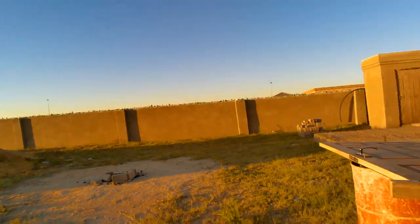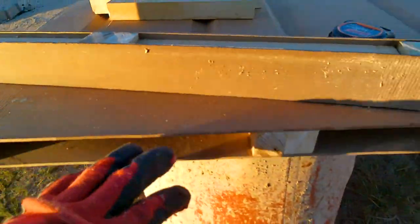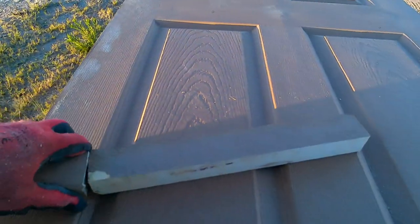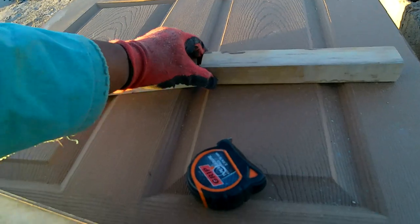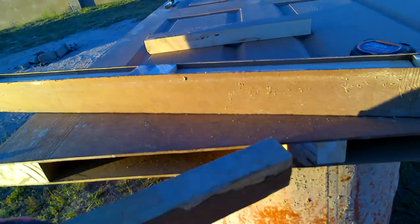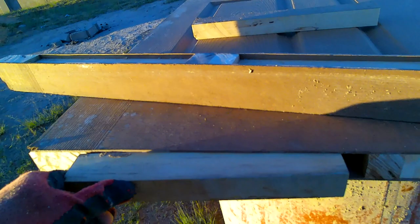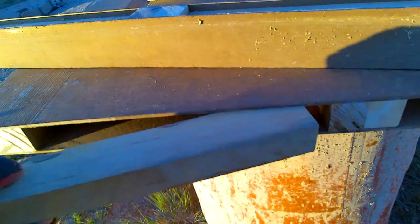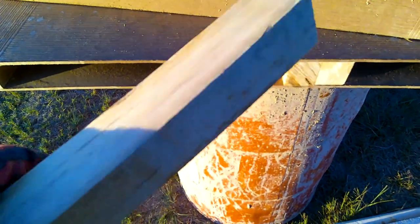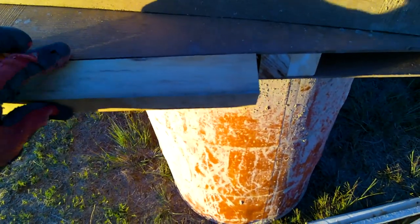Hey guys, so the second door didn't want to play along. You can see we have holes here, and this was the big piece that came out of it. The plan was to measure this and do what we did on the other one, just put that in there. But now, clever me, because I'm hungry and not thinking straight, I cut it too short. So now obviously it leaves a gap and we don't want that.